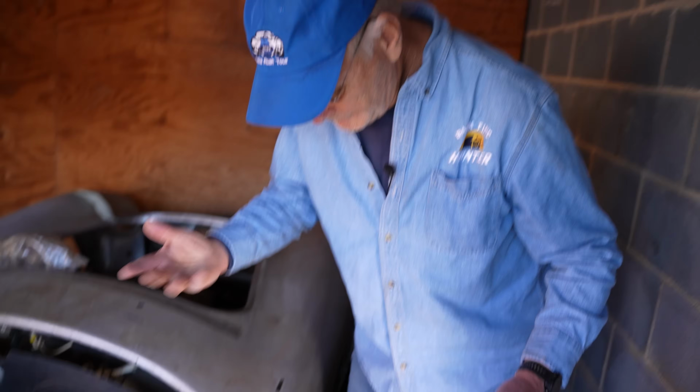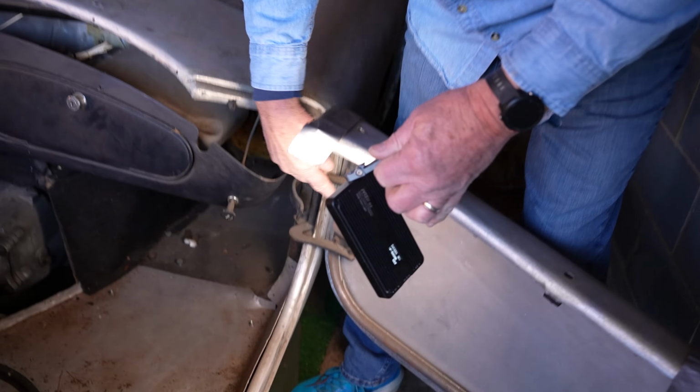Another spot where the serial number is hidden. Most Cobra owners don't even know they're here. But if you're a wacko like Jim and I, we know where all these spots are.